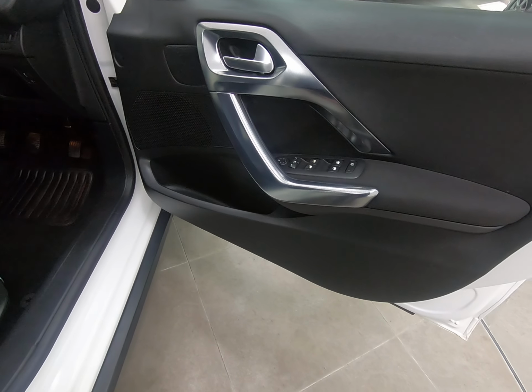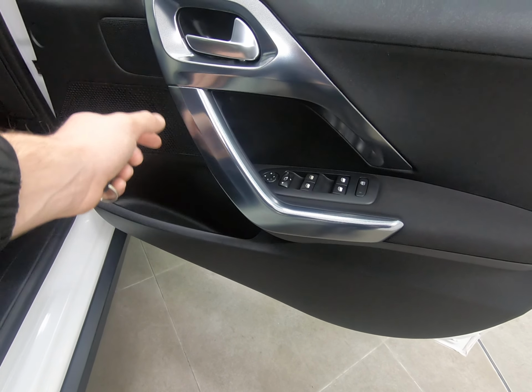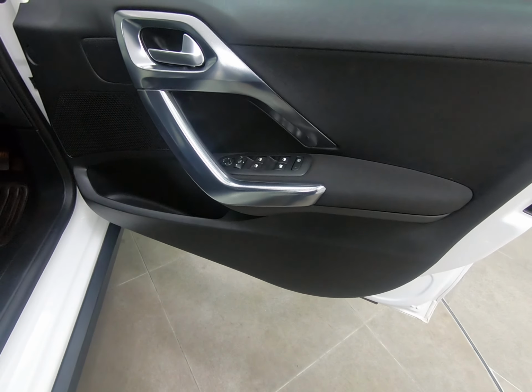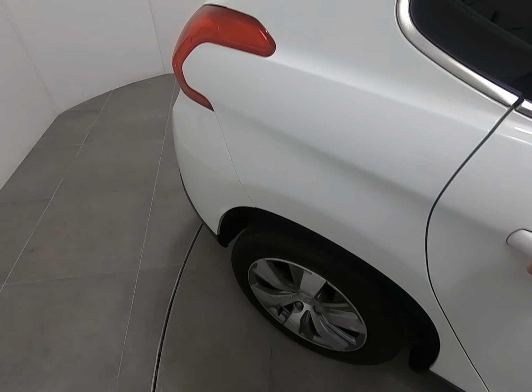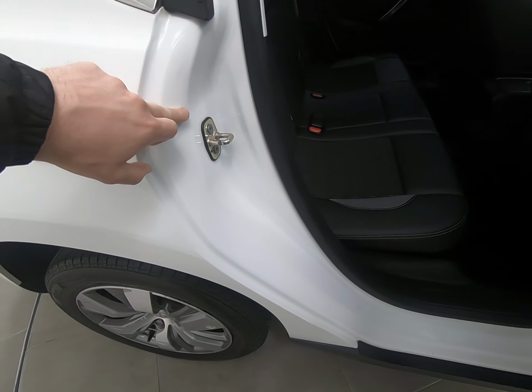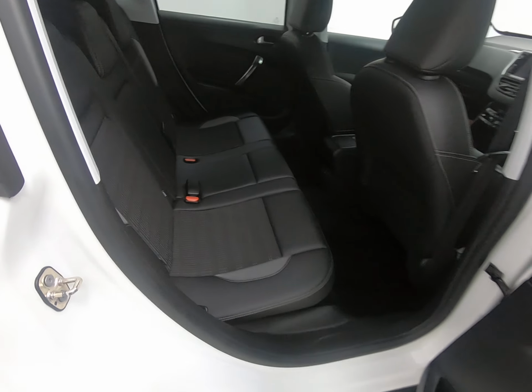Driver's door card unmarked. I have seen on examples in the past this metal trim can be a little bit scratched and marked around the handle and window switches, but unmarked on this example. Taking you into the rear of the vehicle, once again no marks to the steps. Seats in the rear really do look like they've hardly ever been sat in.